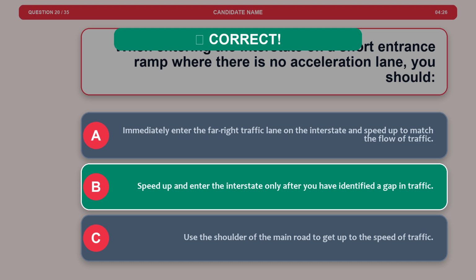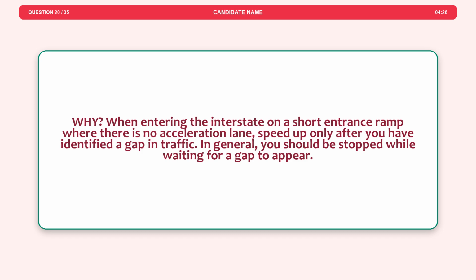The correct answer is option B. Speed up and enter the interstate only after you have identified a gap in traffic. Explanation. When entering the interstate on the short entrance ramp where there is no acceleration lane, speed up only after you have identified a gap in traffic. In general, you should be stopped while waiting for a gap to appear.